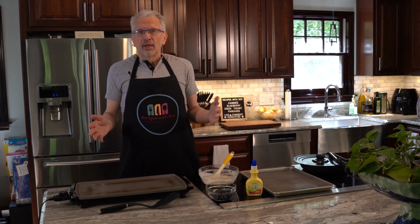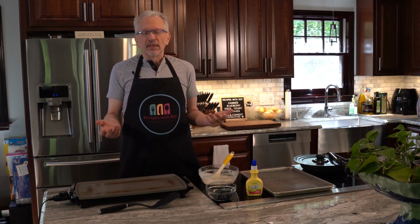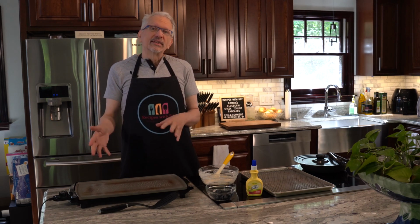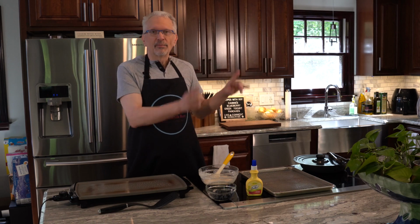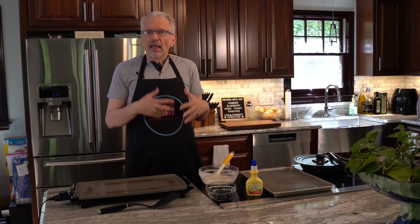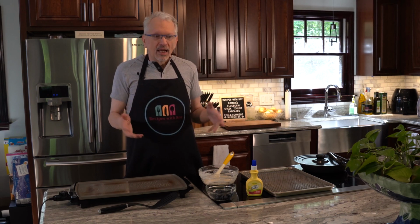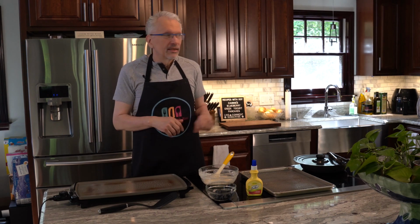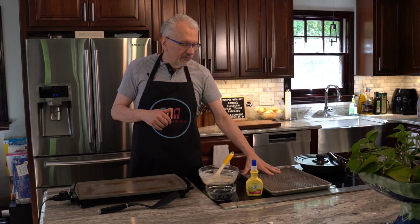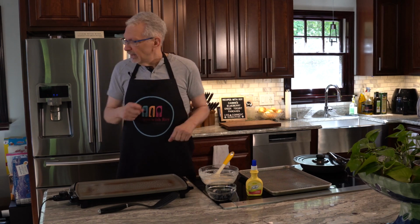If you were doing a larger group, you could obviously double, triple this recipe and then just cook them off, and as they're ready, you put them onto the sheet pan in the warm oven to keep them warm so you don't have to worry about trying to get everyone served at one time and things like that. And there goes my oven. It's definitely warmed up, ready for some pancakes.